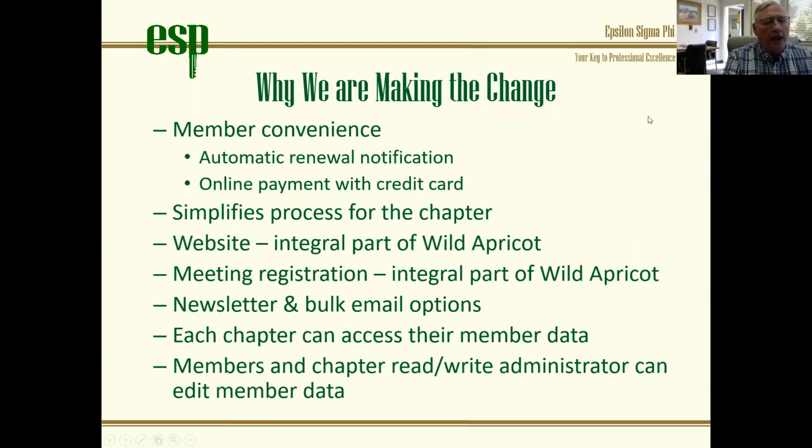Okay, so why are we making the change? The reason is to create more member convenience. Automatic renewal notifications will be sent out, and online payments are made with credit cards. Our dues are due February 1st, as you all know, and notifications will be sent out in January reminding those who have not renewed to get their dues in. I know some of you have already started collecting dues, and so that will work. We'll talk a little more about that later.